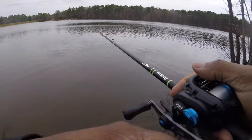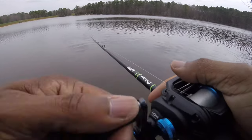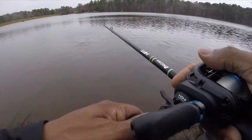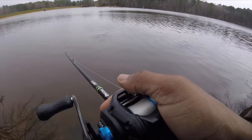I don't know if it really matters. I know they have shad here. I was really wanting to keep that shad pattern, the only one I have. I really wanted to keep that one, the simple fact that it kind of matches the hatch. You got to get some shad here. But I can make do with what I got right now.